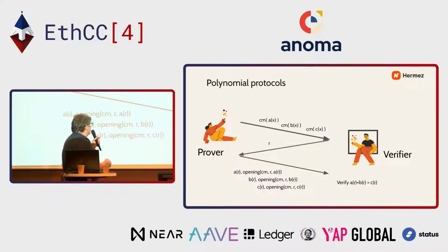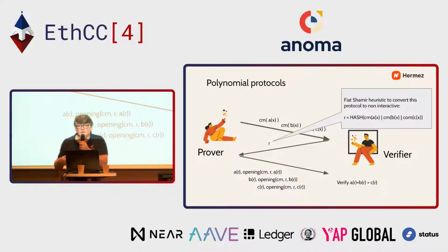And this is very cool because this is an interactive protocol, but it can be converted very easily into a non-interactive protocol. So instead of waiting for the verifier to send a random number, because we don't have a verifier, it's non-interactive, what we do is we just hash the commitments that we made before. And because hash is an irreversible function, you cannot control this R, so you cannot cheat. And so you can have all the transcript, all the polynomial commitments, plus all these proofs and these evaluations, and this just generates a zero knowledge proof in this case for this polynomial. Okay?